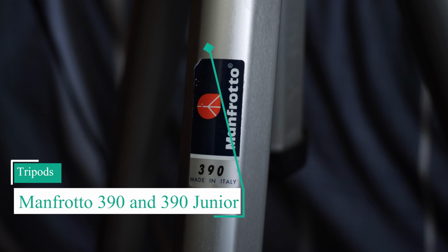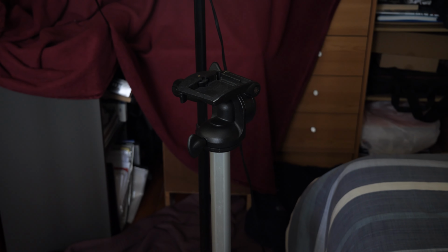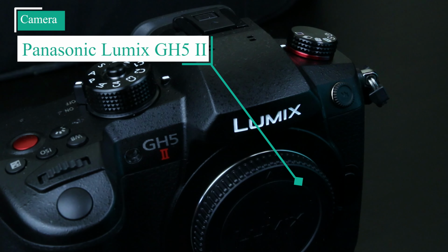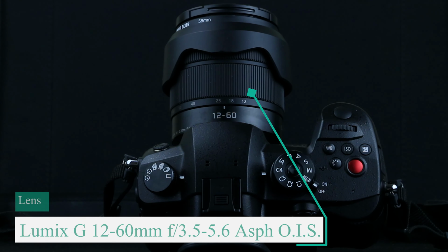And then we have our tripod. We have the Manfrotto 390 and the Junior Edition. Can't really tell the difference looking at it. Only the tops are different, but they're probably a mount. Then the camera here is a Lumix GH5 Mark II. 4K 60fps, 1080p at 180fps, and can also do 6K. It's a good camera. We'll be doing a video on that soon. Then the lens is a Lumix G 12 to 60mm, f2.5 to 5.6.